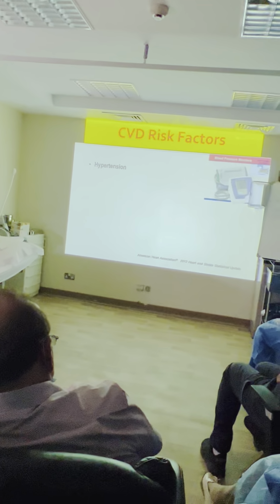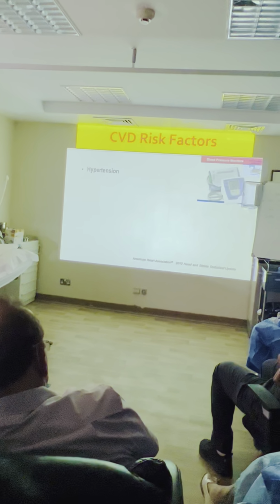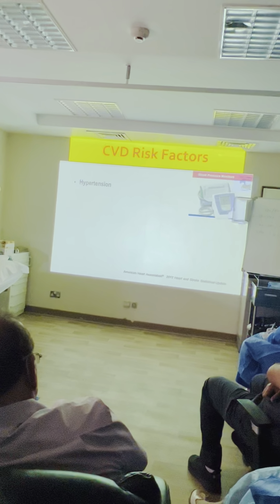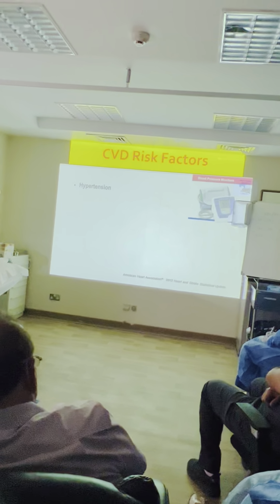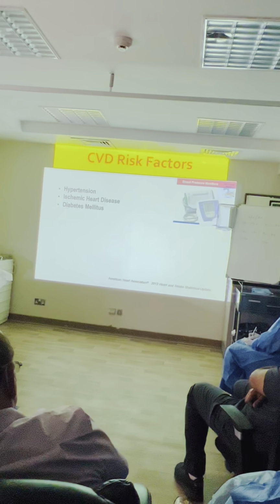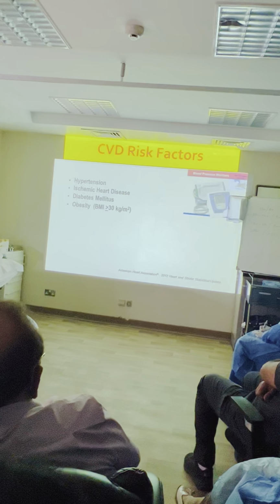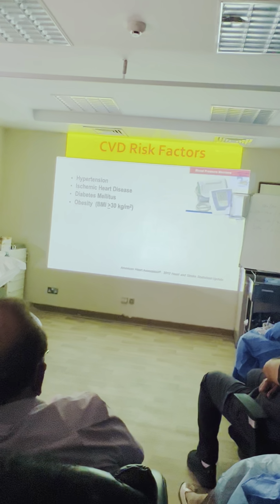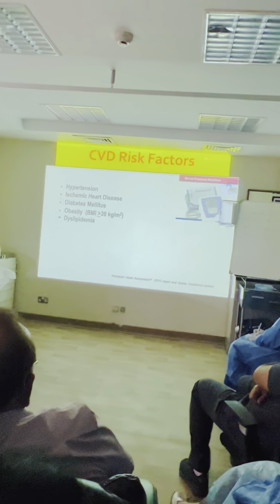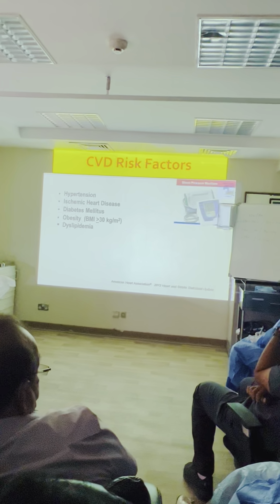Second, a very common one, ischemic heart disease. You should ask the patient whether there is any history of ischemia, previous MI, balloon, or CABG, anything related to the heart. Number 3, also very common, diabetes, whether the patient is known to be diabetic or not. Number 4, obesity, BMI more than 30, or the patient in front of us looks obese. The next one is dyslipidemia, high cholesterol or lipids.